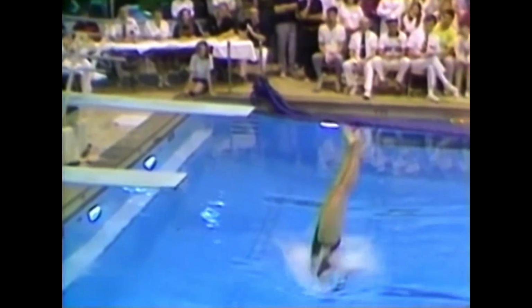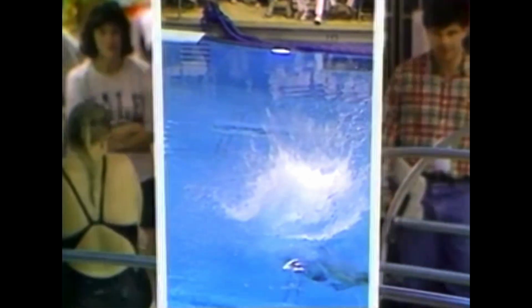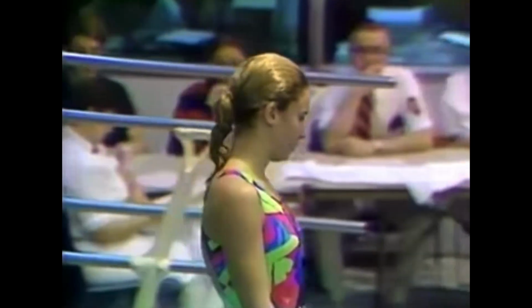Good tight tuck. Good kick finish. She lost her legs just a little bit. She's a badminton player and a basketball player as well as a diver, so she's doing all 3 sports in her high school year. Pretty much 5s across the board for Amy Murin.